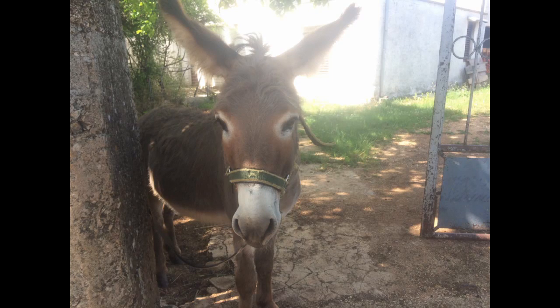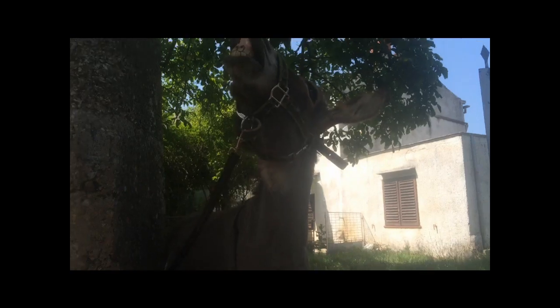So we went and found it, and I was just casually standing in front of it about to take a photo, and I go, smile, and the donkey actually smiled. No joke, it smiled. So we did it again on camera, and it did it again. It was so cute.